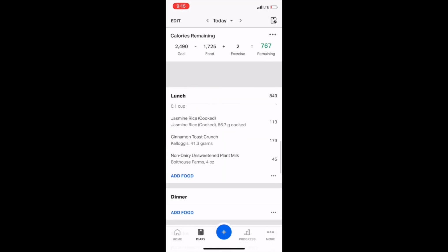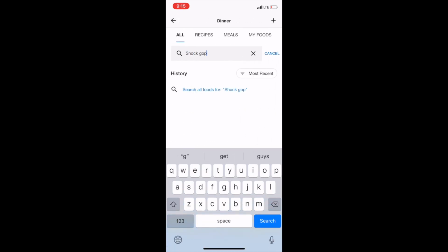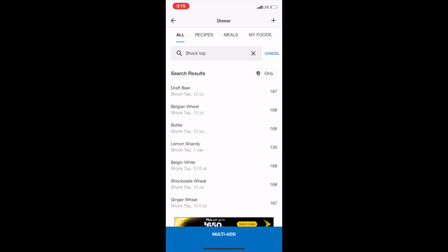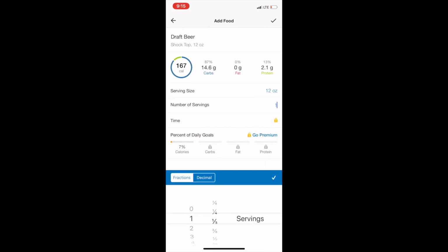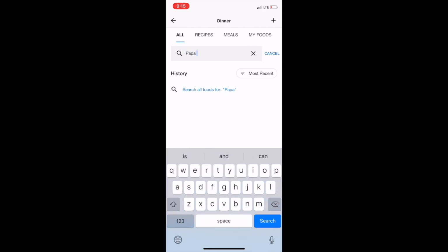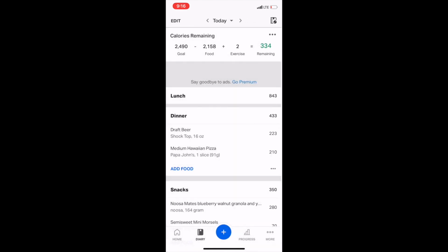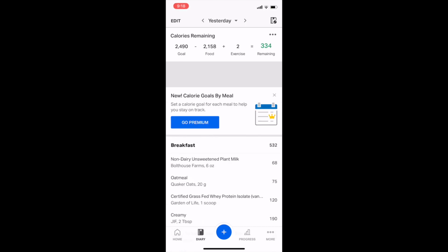So I will show you here how I track that. Okay, so we're gonna go down to dinner and I'm going to search Shock Top. And then I'm gonna click on the Shock Top. And it's only a 12-ounce serving, so I have to adjust the servings because I had 16 ounces. Okay, and then the pizza was about the same size as a Papa John's slice of Hawaiian pizza, so I just looked up Papa John's pizza, and then I chose a slice of Hawaiian pizza. And so that's it for dinner out.